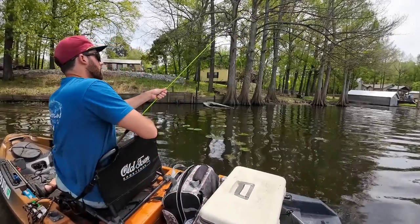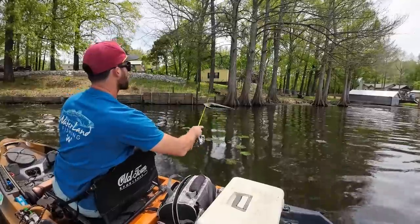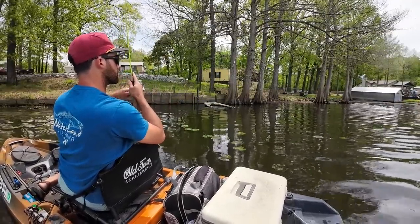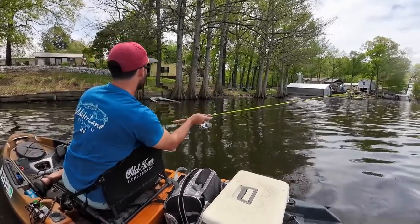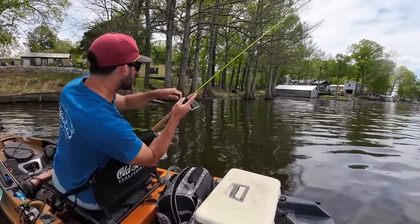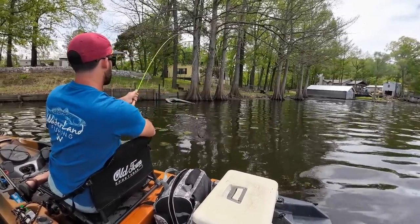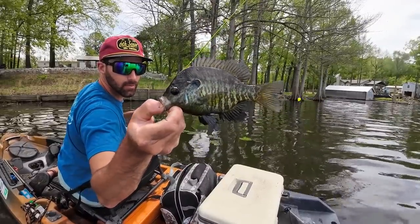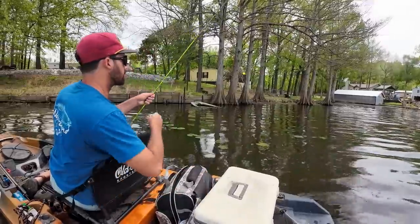Cool. Okay, I was casting too far away from the bank. The red ears are right up on the bank, like they were in the other spot. Got these trees right here with a little low ceiling. Oh, did y'all see how fast that was? Ooh, another nasty hybrid. I said nasty, but I mean that in the best way. Beautiful fish. Good size one.